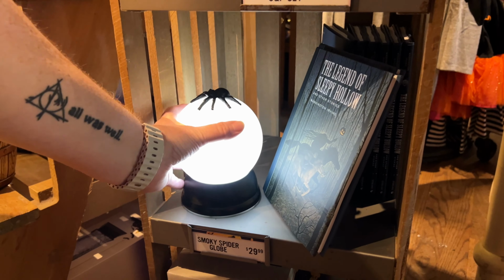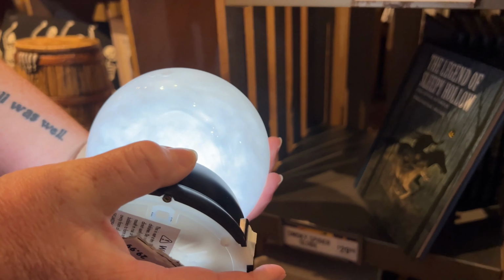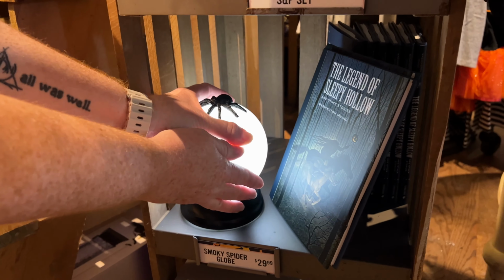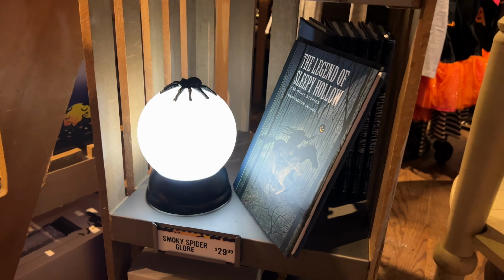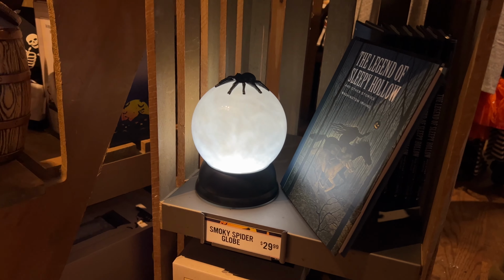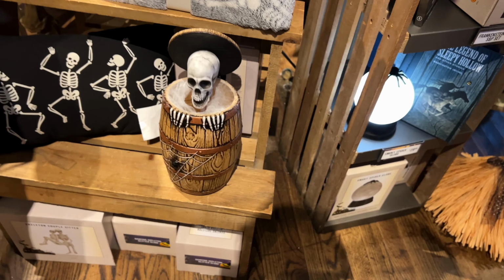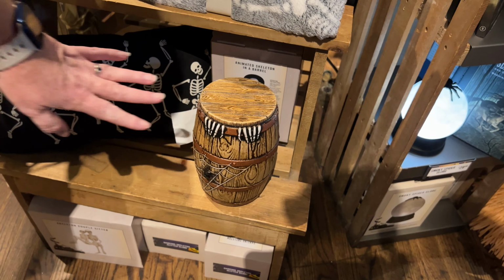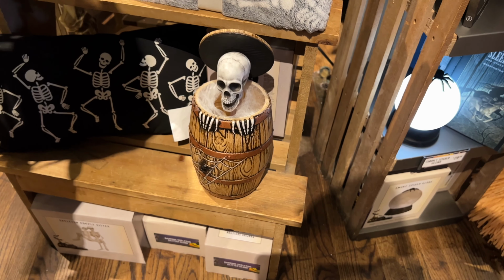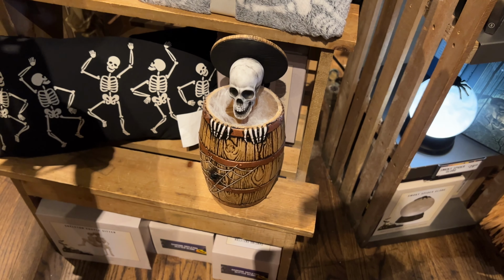This is heavy, unbreakable, probably. Yeah, it's really heavy. So that's neat. It's $30. The base is plastic, and then this is like heavy duty. Like, I'm not sure about that. Does it? I don't know. Why did the skeleton cross... It says a few different things. Oh my goodness.